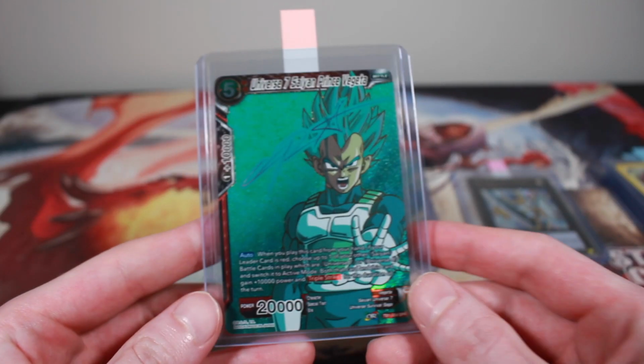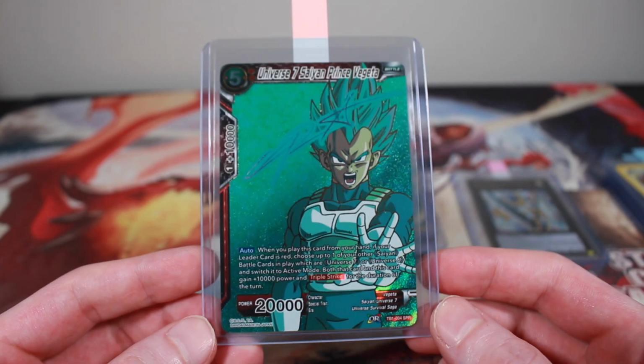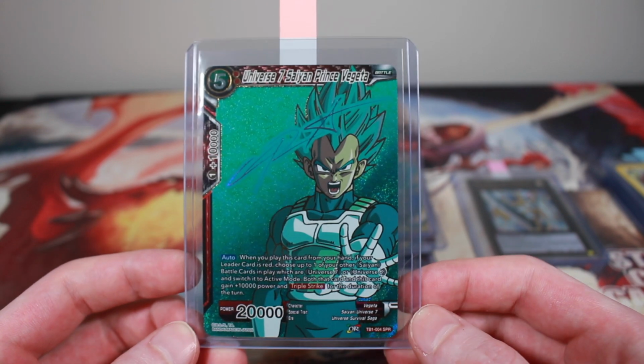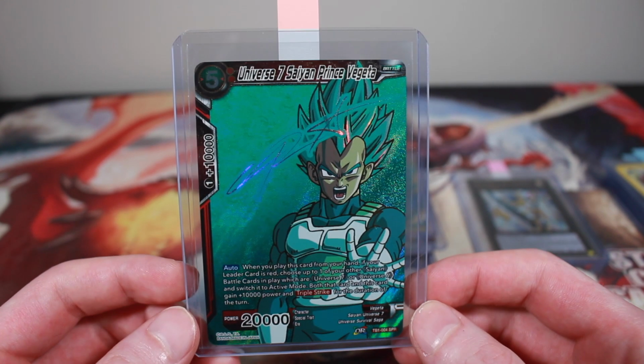And then the last one, I've got another Vegeta signature rare card. This is from the Tournament of Power, which was a really short, well, from what I've heard, it was a very short print run. Universe 7 Saiyan Prince of Vegeta special signature rare cards to send off. So really excited about this one.